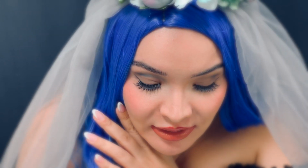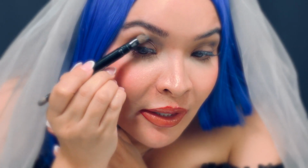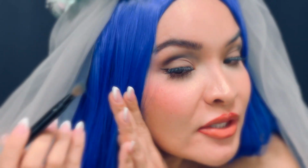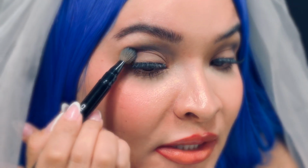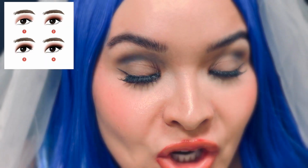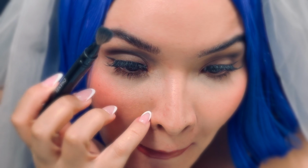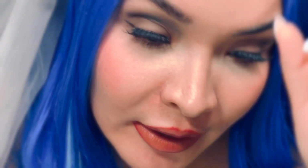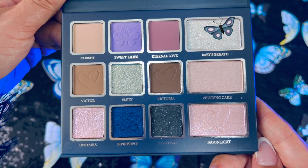Okay, I'm really liking the pigments. I feel that I'm not even putting that much, and the product is showing up really nicely. Sometimes when you dip into these products, it just comes out really harsh. That's why I say always start off from the lightest to the darkest color, but this is just blending in so pretty. I'm going to use Baby's Breath.